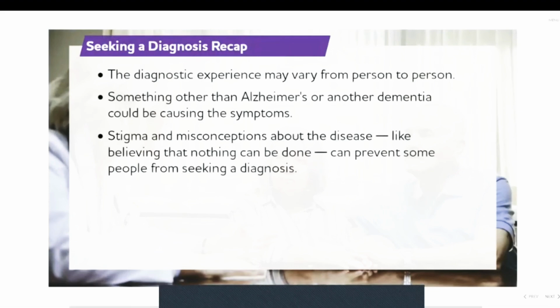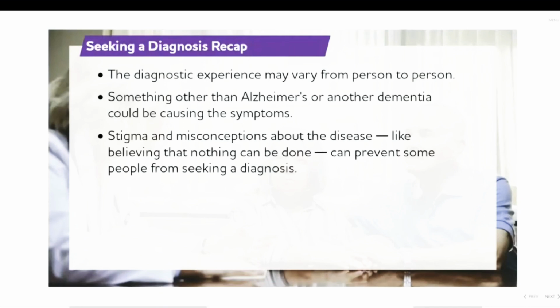So as a quick review, remember that the diagnostic process is the same as anything else in this whole journey. It varies from person to person, and it depends on an individual's specific situation and what the doctor feels is the right course of action. It could be something other than Alzheimer's or another dementia. That's why it's important to go and get the test.